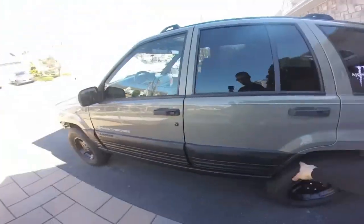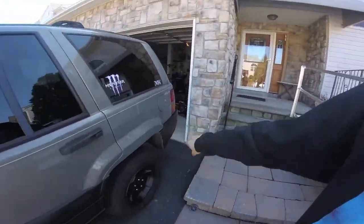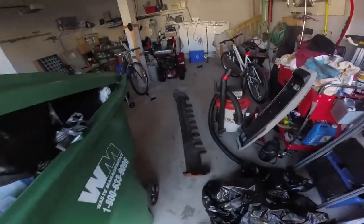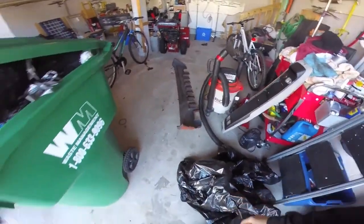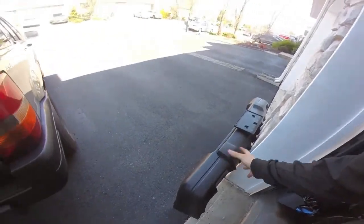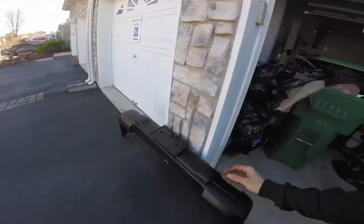Went ahead and recoated all this again, the bumper back here, and I also did the trimming on the front bumper. Looks a little rough, but it actually looks really nice once it's actually on there.